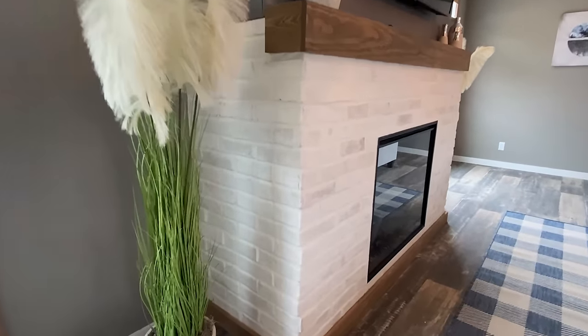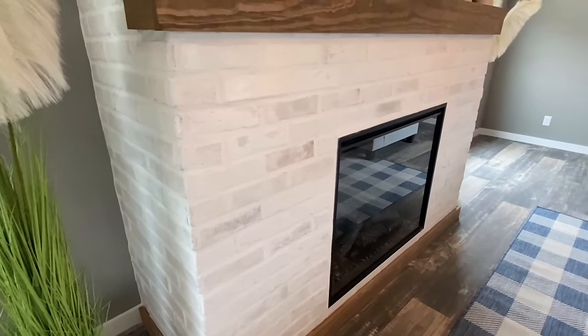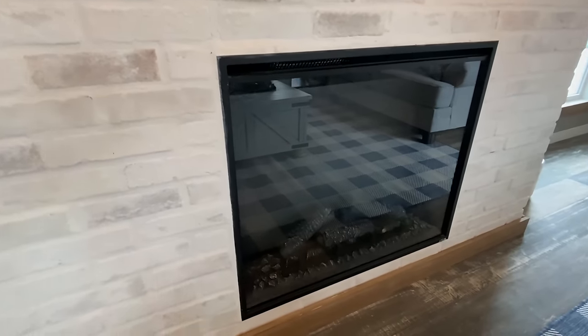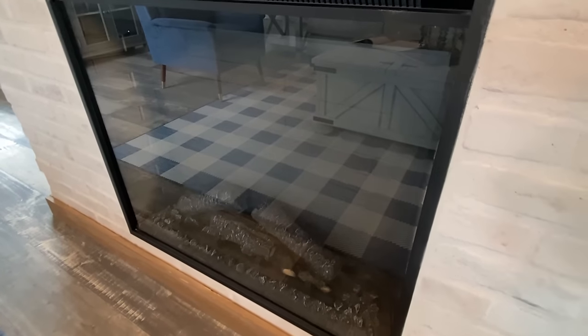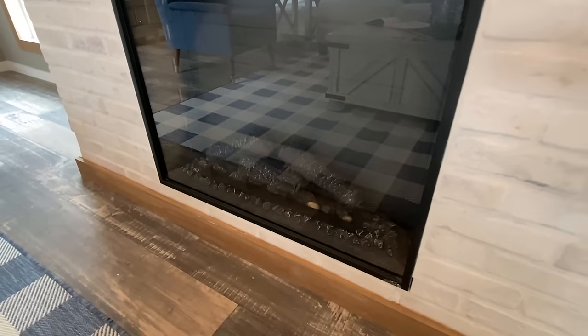Okay, we're gonna start here in the living room. What about this fireplace? This is nice. I've never, ever seen this exact fireplace in a home. Never, ever, ever.